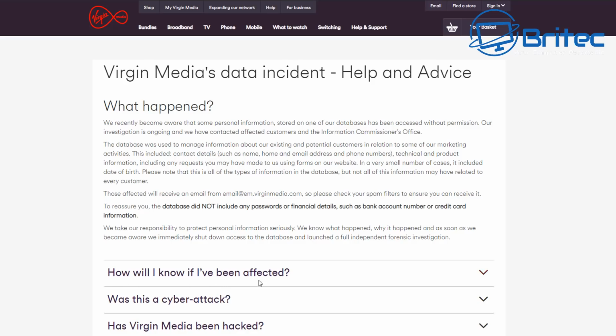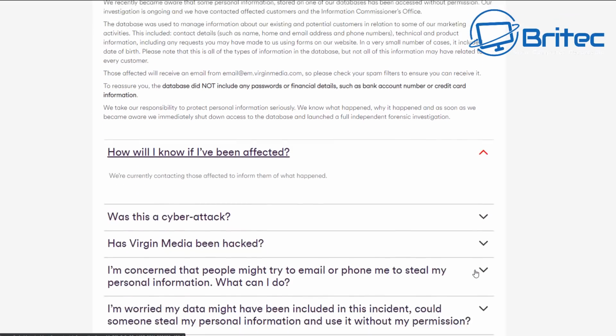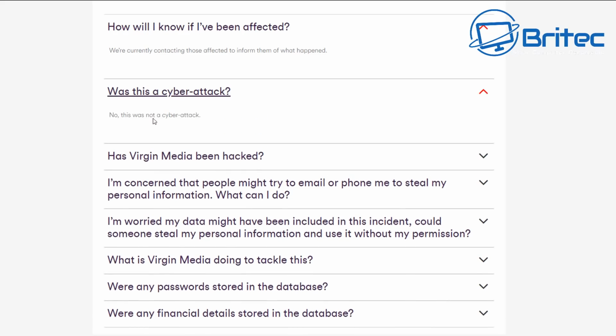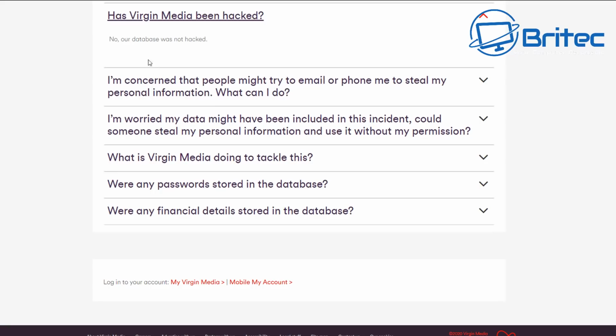So how will you know if you have been affected? Well, what you need to do is check your inbox, because Virgin Media said they will be contacting you via email and they're currently contacting those affected to inform them what's happened. So if you've got an email from them, then you can check that out. Was this a cyber attack? No, this was not a cyber attack. And also, has Virgin Media been hacked? No, our database has not been hacked. Basically I think it was a wrongly configured database which gave people access to it, which was not good, because that then breached people's names, addresses, telephone numbers and stuff like that. And I think on occasion some dates of birth may have been given out.